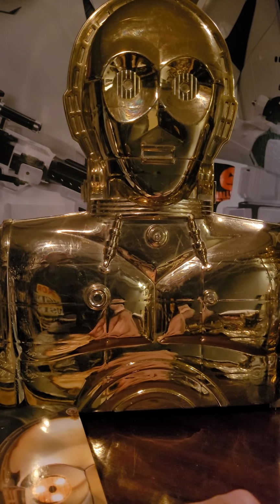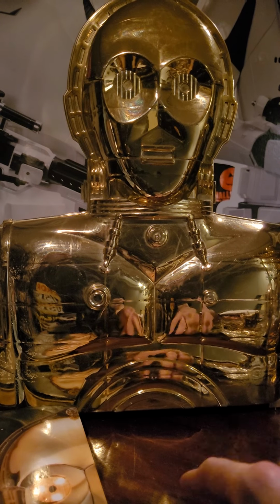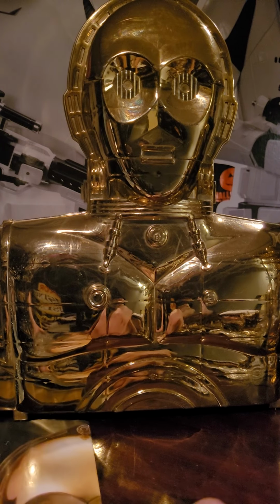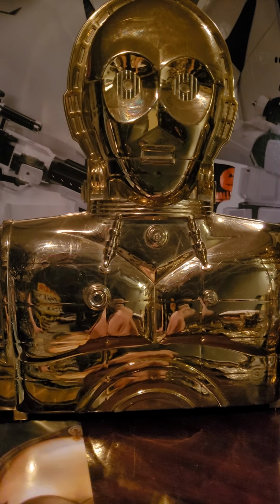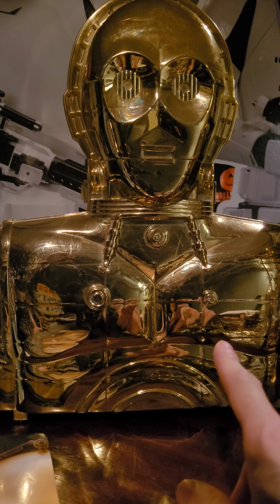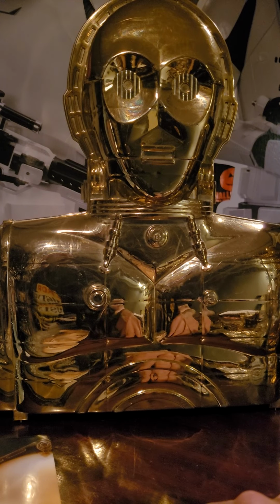And 3PO had a lot of merchandise, so I'm just going to go over today at least what I have in vintage-wise in my C-3PO collection. R2-D2, Chewbacca, Vader, I may do videos with those guys later. But starting off with 3PO, and I'm going to start off with a later item, which is the 3PO collector's case. Now, this came out in 1983, around Return of the Jedi.